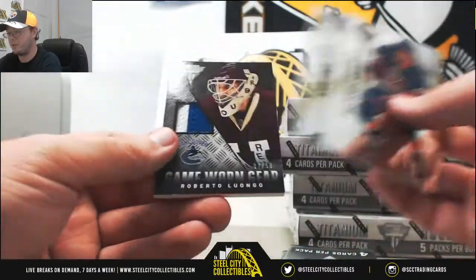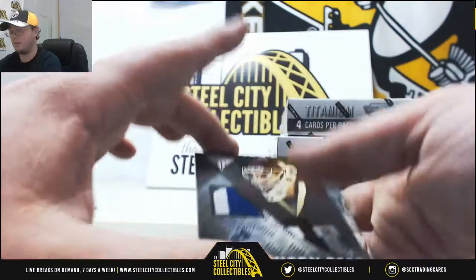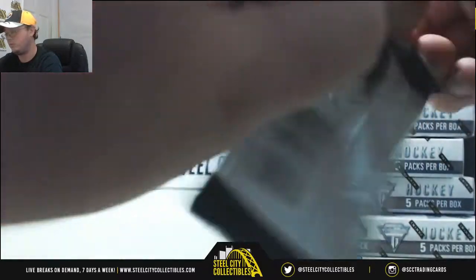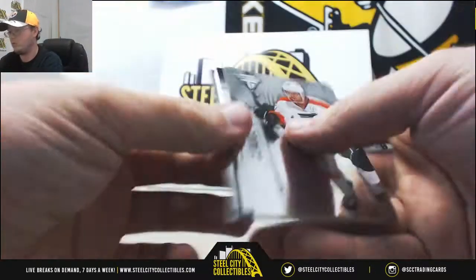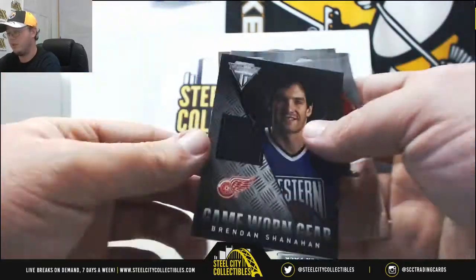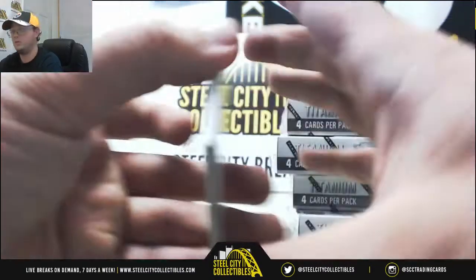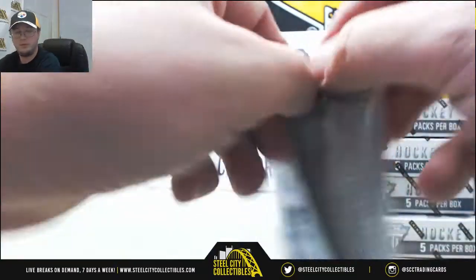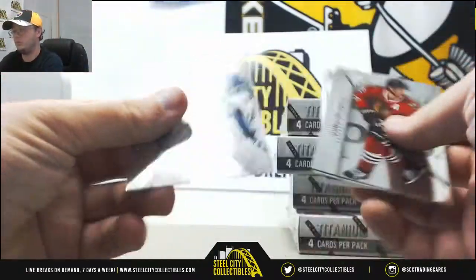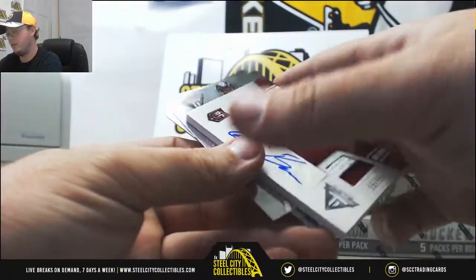Grabner, Parise, Versteeg, and game-worn gear, Roberto Luongo for the Canucks. Two-color patch there. Carlson, Claude Giroux, Nathan Horton, and for the Red Wings, game-worn gear, Brendan Shanahan. We got Luongo, Duncan Keith, Ryan Suter, and this is nice.